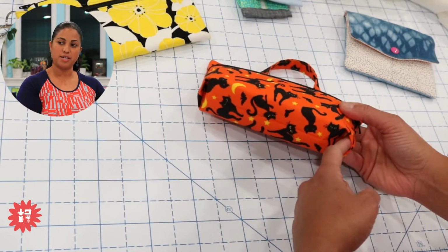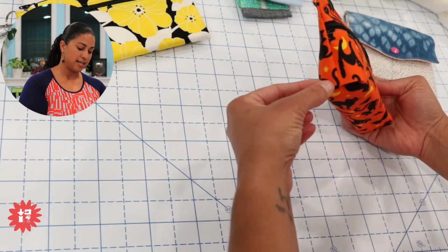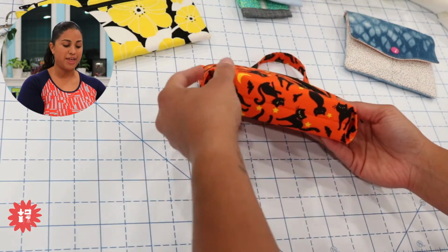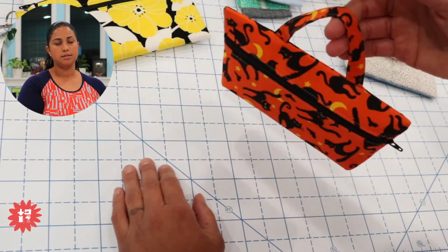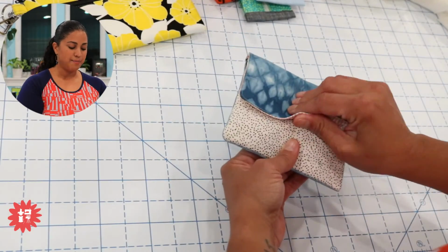You see how I can slip my finger in here? The way that it's sewn and folded makes it so that on the outside you see the side seam going, and then it just tucks in and it creates that flat bottom on it without seeing the seam on the exterior like we would in traditionally boxed corners, okay? So cute, obsessed.